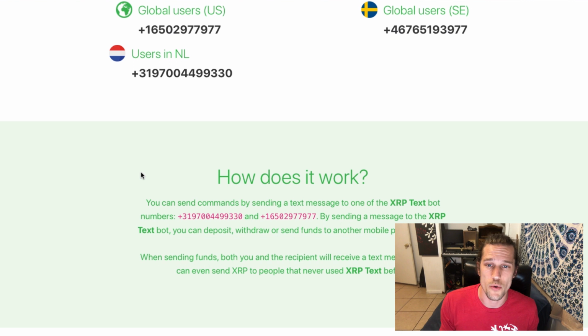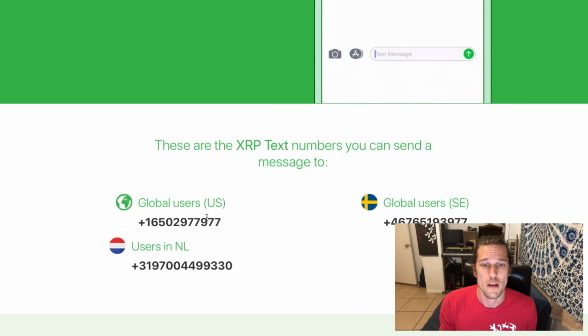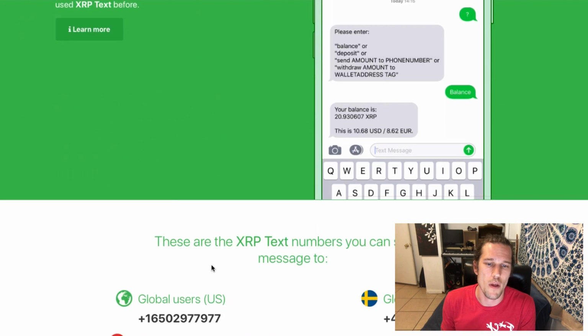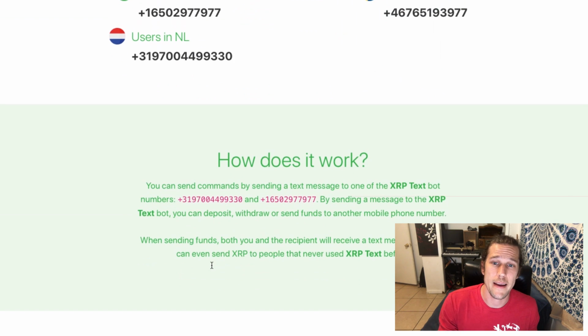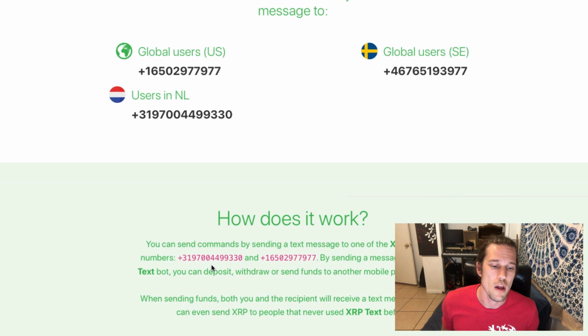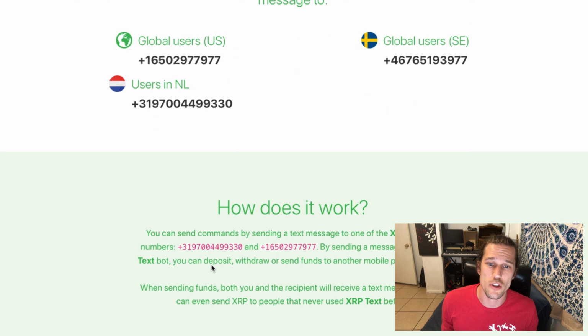This is so huge. The fact that people can text in, you can literally text value, you can deposit XRP. Whoever figures out how easily these people are gonna get XRP and deposit it, that's gonna be one thing. But I can text XRP to someone who doesn't even have the XRP text function, they just have a phone. And that is awesome. That is so big. That is changing the game.